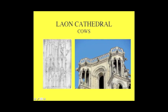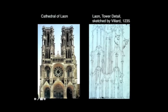Last time we also looked at another early Gothic church, the Cathedral of Laon, which has the extraordinary ornamental program of cows, lots of cows, which I just adore. But you can see that the type of facade that's been suggested in Saint-Denis becomes clarified in Laon. And by clarified, I mean it's more systematic and it's also more plastic.